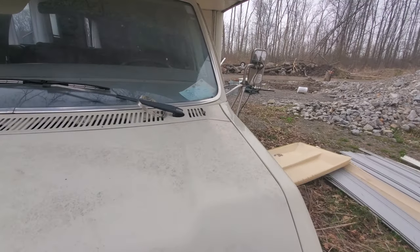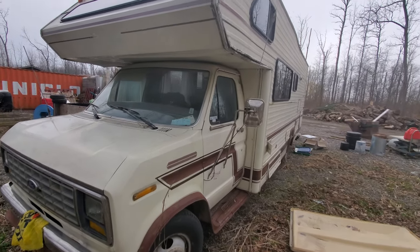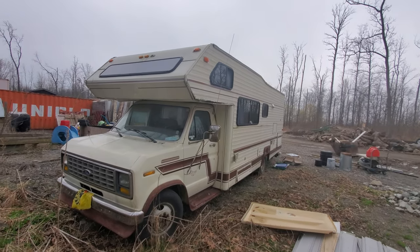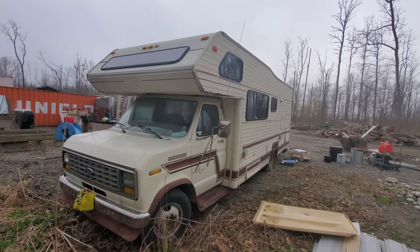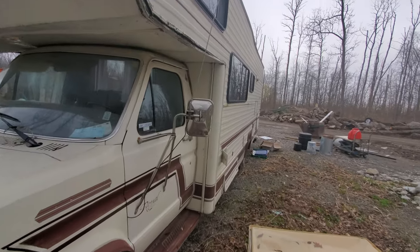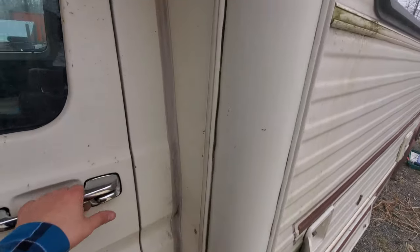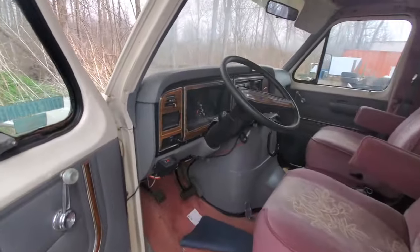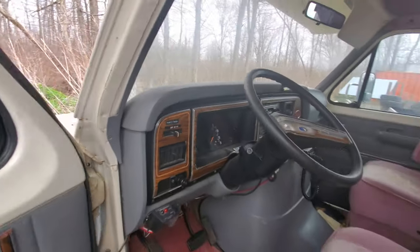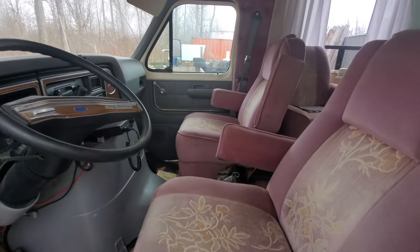So, the story behind this one is that I guess insurance had said it was uninsurable because the gas or propane wasn't up to snuff anymore for what they wanted to see. I don't know, but that's what I heard. And this one has 87,738 kilometers on it. I mean, this is still a baby.